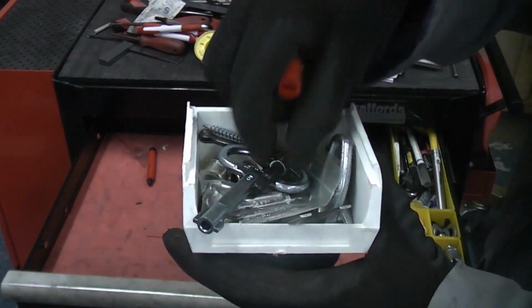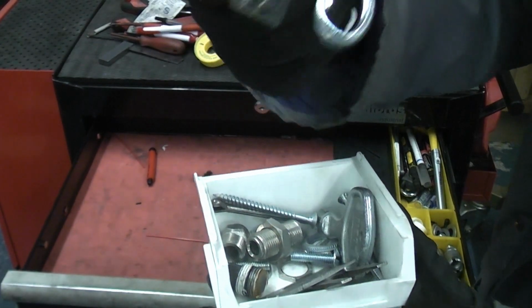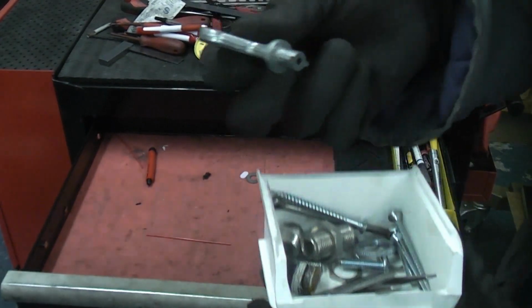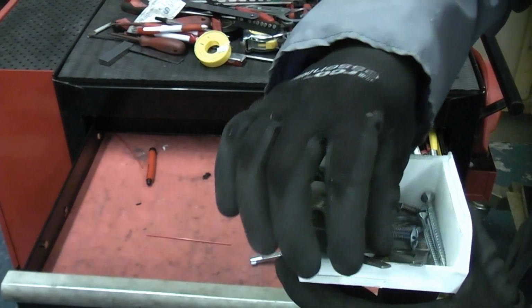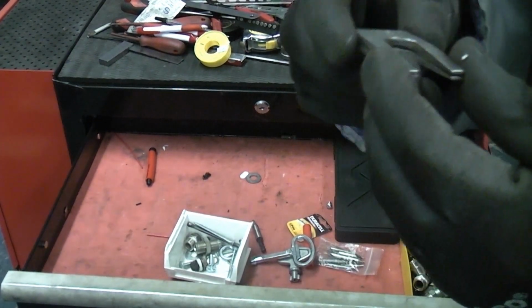Then I have these little trays that have all sorts of bits in. So that's got quite a lot of centre drills in that packet. There's about 6 or 7 in there. And then a couple of cabinet keys for getting in cabinets. And there's another one. And then a couple of hardened steel wedges.